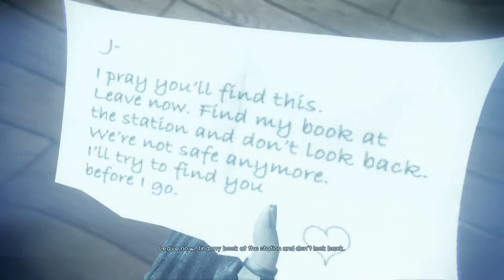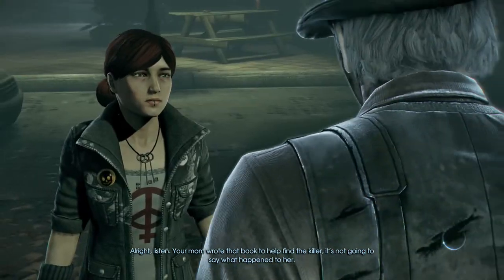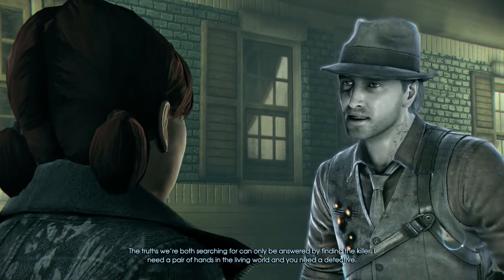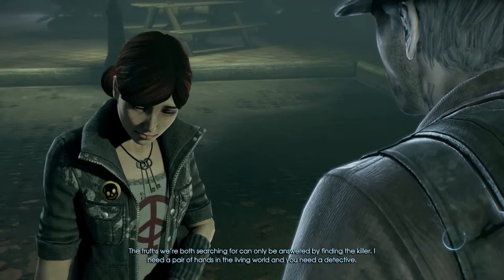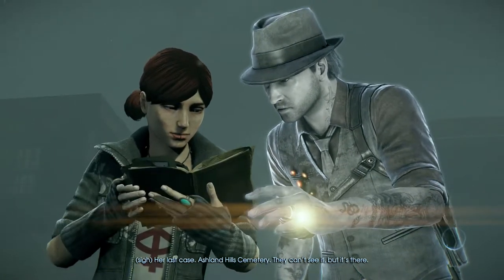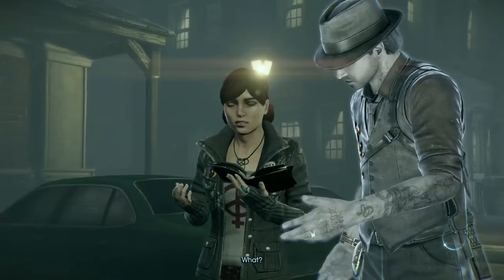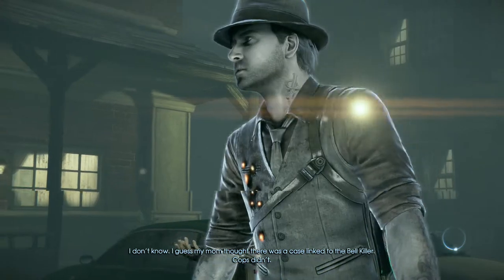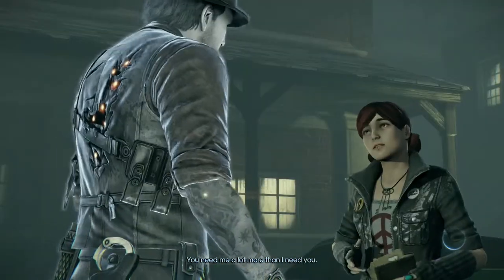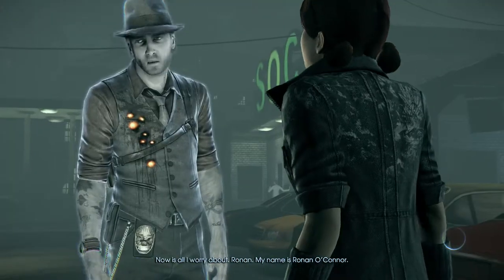Leave now, find my book at the station, and don't look back. Alright, listen. Your mom wrote that book to help find the killer. It's not going to say what happened to her. The truths we're both searching for can only be answered by finding the killer. I need a pair of hands in the living world, and you need a detective. The last case. Ashland Hill Cemetery. They can't see it, but it's there. What? I don't know. I guess... My mom thought there was a case that was linked to the Bell Killer. Cops didn't. Okay, we go there next. Ashland Hills. We? Come on, we need each other. You need me a lot more than I need you. Either way, partners. Fine. For now. Now is all I worry about.